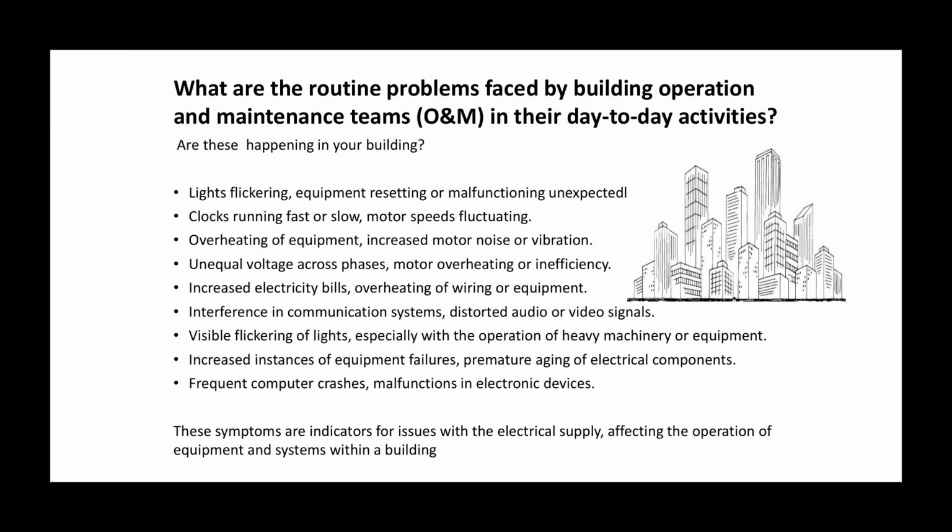video signals, visible flickering of lights, especially with the operation of heavy machinery or equipment, increased instances of equipment failures, premature aging of electrical components, frequent computer crashes, malfunctions in electronic devices. These symptoms are indicators for issues with the electrical supply, affecting the operation of equipment and systems within a building.